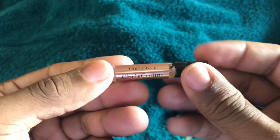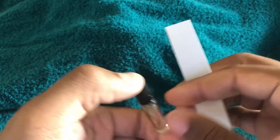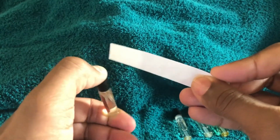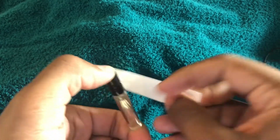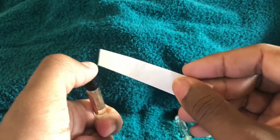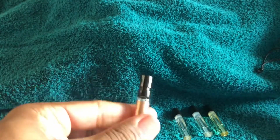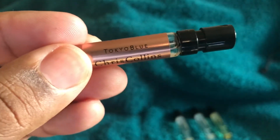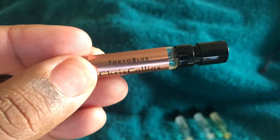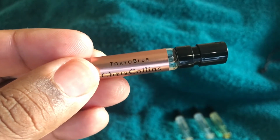Now this one surprised me. Let's get a reminder sniff here. This one's a little tough here. All right, there we go. All right. So Tokyo Blue. This one surprised me. It's definitely a freshie in my opinion.